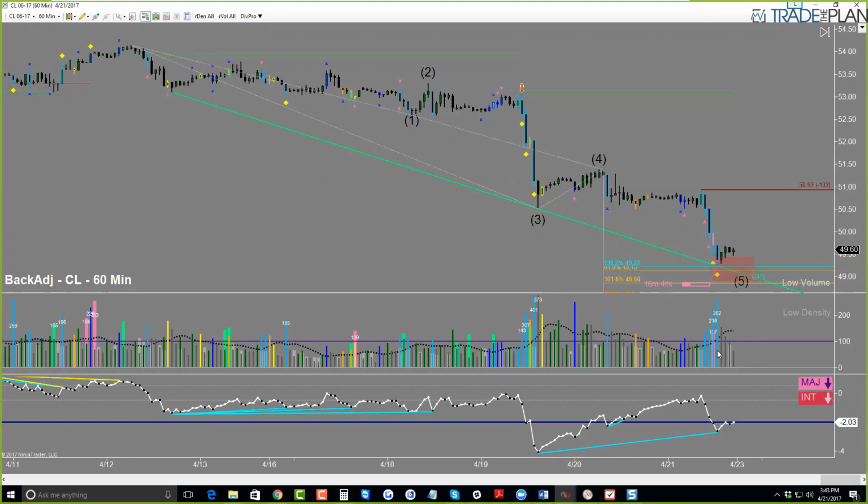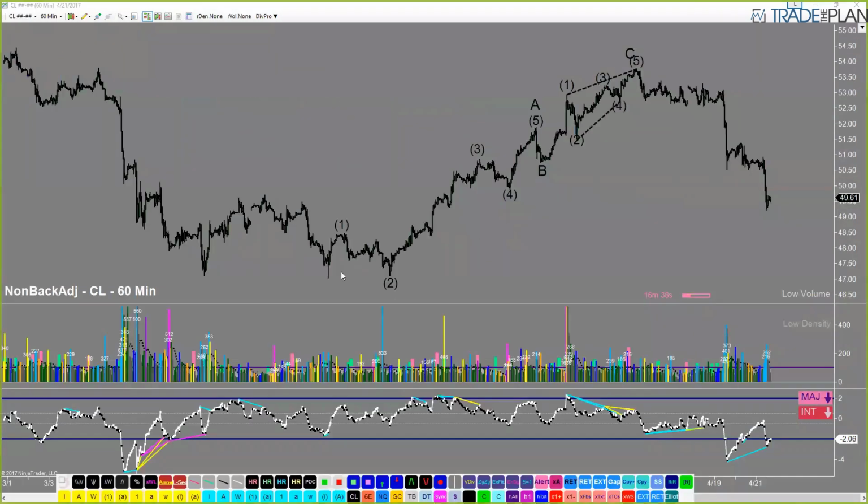Okay. And then once again, this could be, it's difficult. Either this is an ABC back up, which counts very well like that, as this last part does look like an ending diagonal, or it's a big A and this is a B. And then we go up for C up into 58, 59, maybe as high as 60. So that's what we're dealing with here.